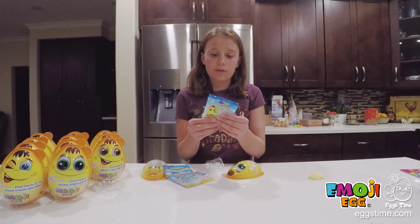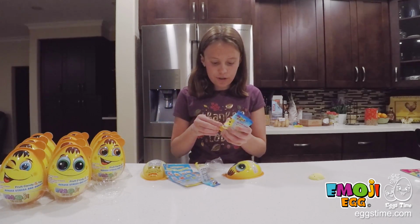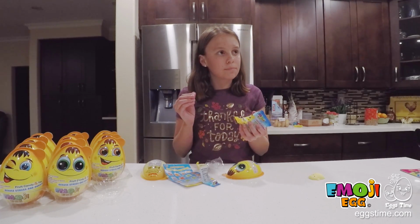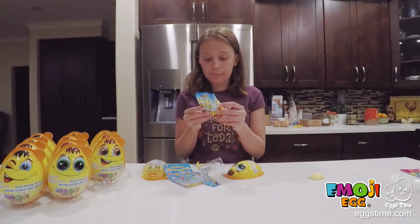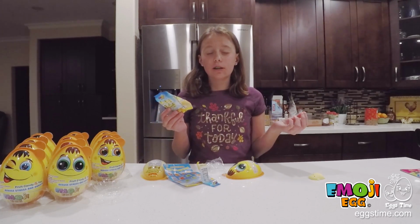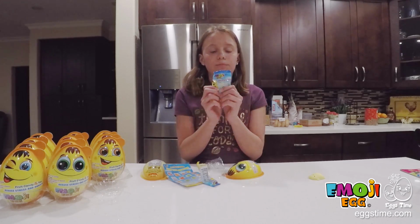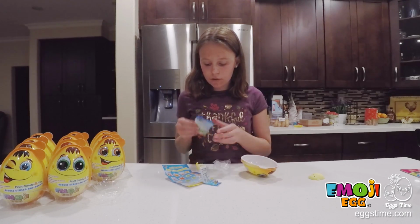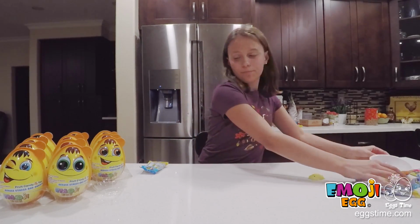It also comes with some multivitamins to make you healthy. Let's try one. It looks like a little apple. These are really good. I'm gonna have another one. They taste just like apples. Apple gummies. Fruit candy. And there's a lot, so you can eat a lot of them. Let's move on to the next egg.